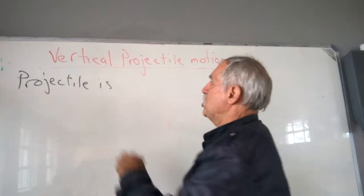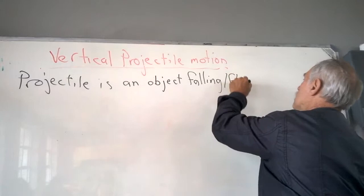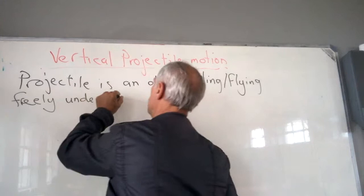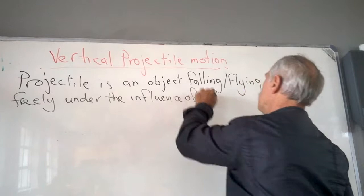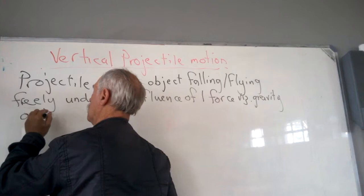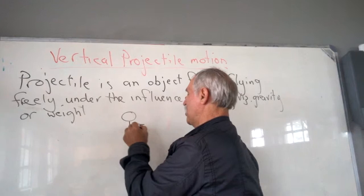Okay, so what is a projectile? It is an object falling, flying freely, under the influence of one force, namely gravity or weight. Okay, so here's our projectile, and it's falling under a force called weight or gravity.